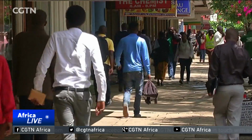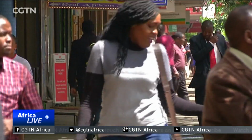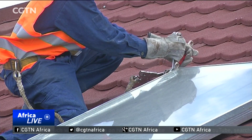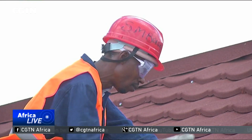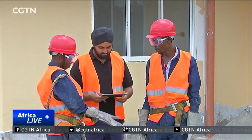Kenya also plans to launch a $150 million project this year to bring solar electricity to markets, schools, shops and homes in poor, off-grid areas without existing power access. Catherine Omwando, CGTN.